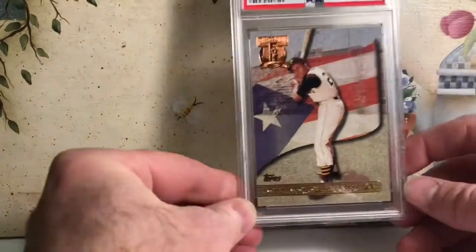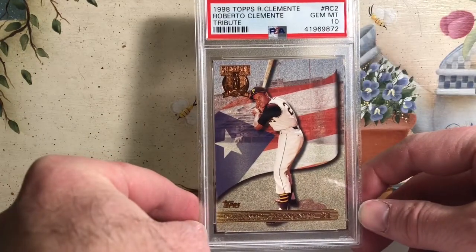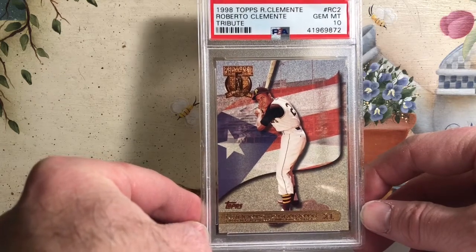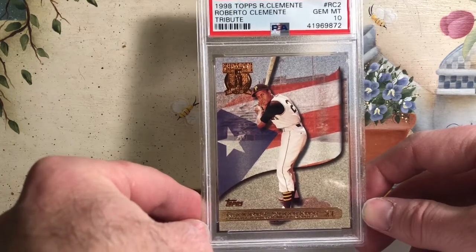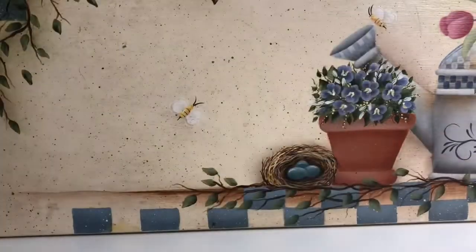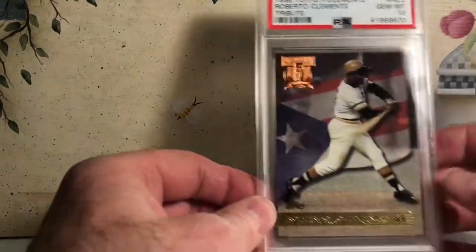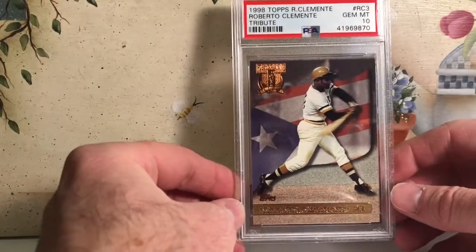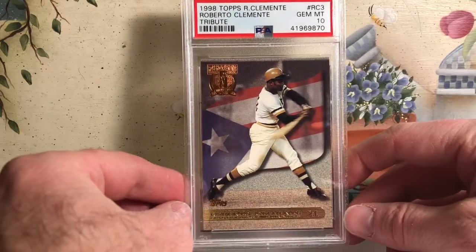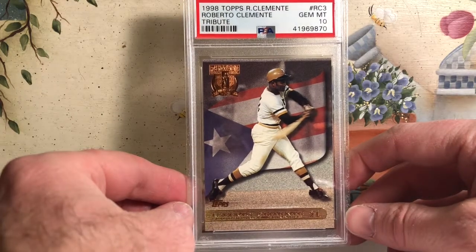The next in the tribute is this card here, 1998, and it received a PSA 10. It's a beautiful card, man. I just love those cards. They're so sharp. They're not worth anything slabbing, but it's all about collecting what you like. And here's the Roberto Clemente PSA 10 of the third tribute card. It's another great card.